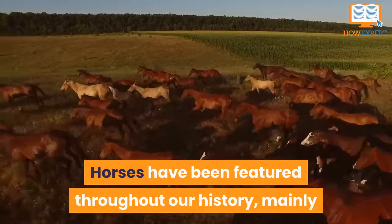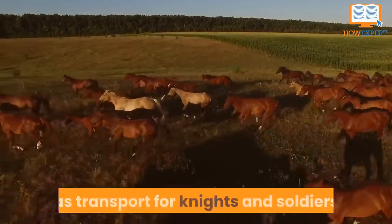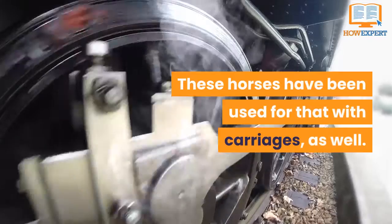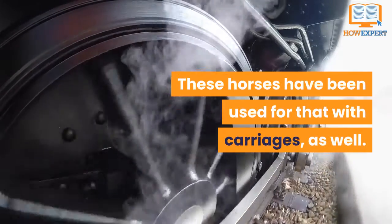Horses have been featured throughout our history, mainly as transport for knights and soldiers, but also during times of war. These horses have been used for that with carriages as well.